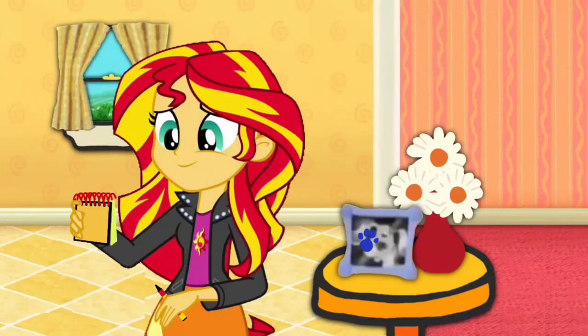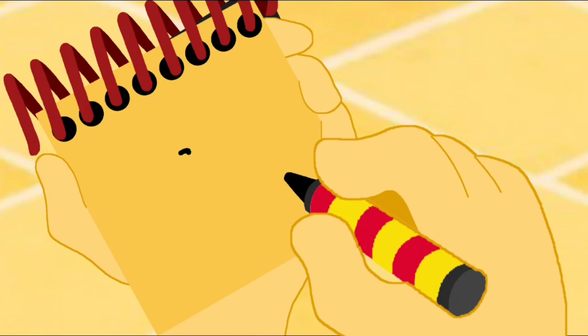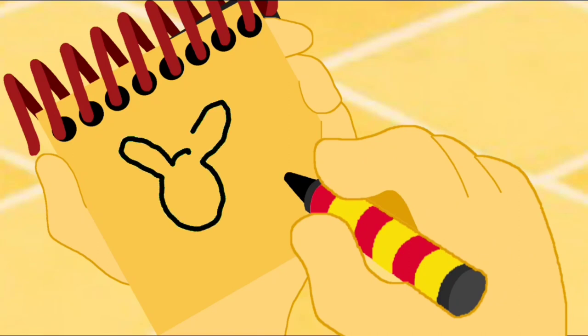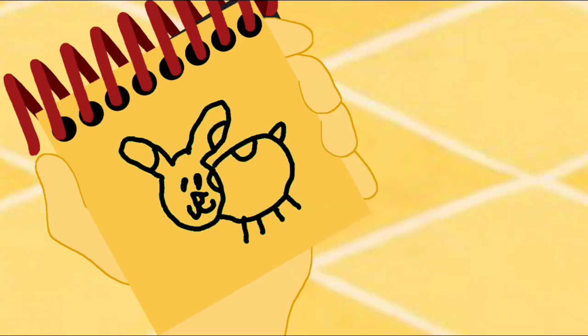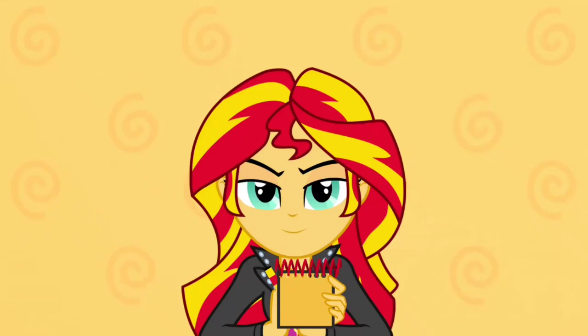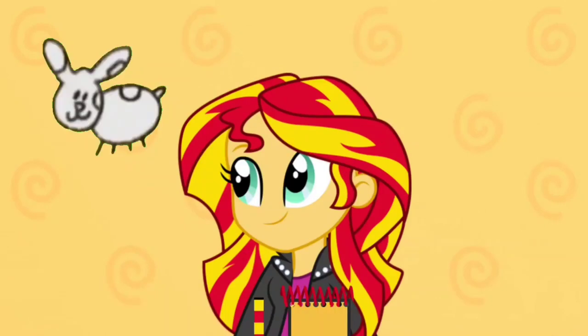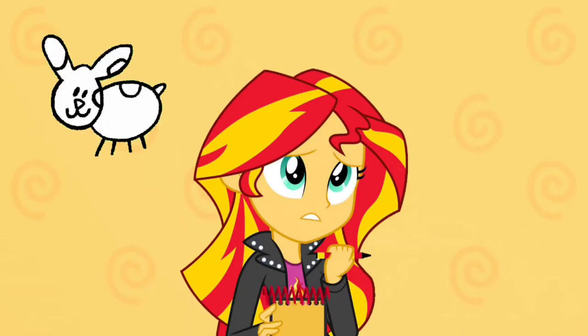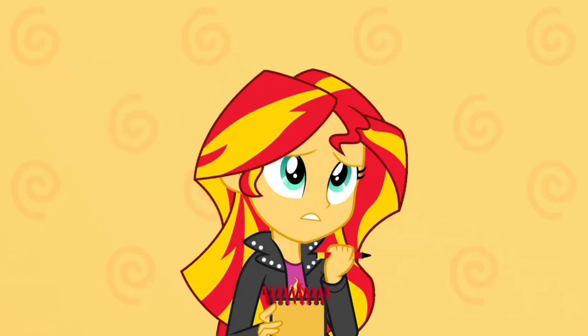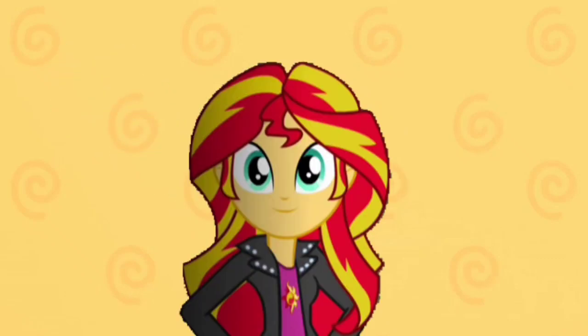Okay. Let's draw her head first. And then her body and tail, her legs. Then her face. And her spots. Our friend Blue. Okay, so what could Blue want to do? Oh, well, maybe. But I guess to find out, we're going to have to find some more clues.